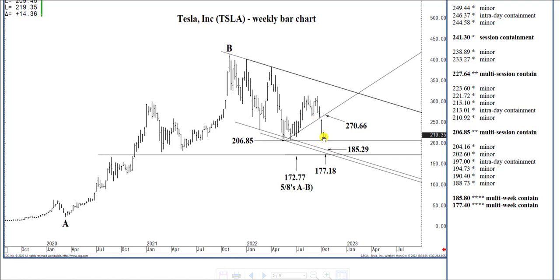We've had quite the sell-off following the sell signal about 2 weeks ago, Monday. And that sell-off could have a bit of a spring factor to it to the upside in terms of a counter-trend rally, and that would come into play with a settlement today above 227.64. So yes, we could push back into the mid-260s to low 270s within a couple of weeks and still fall back into the 177.18 to 185.29 area by the end of the year.